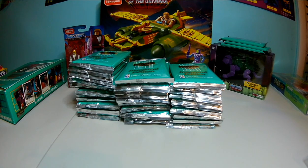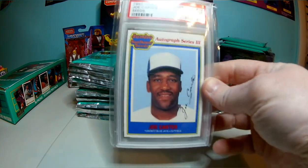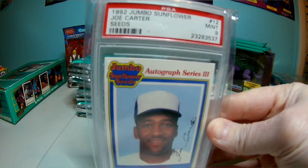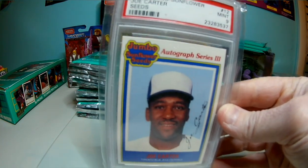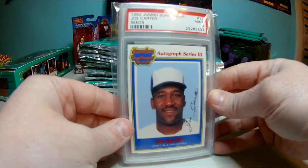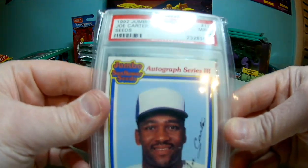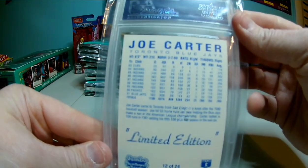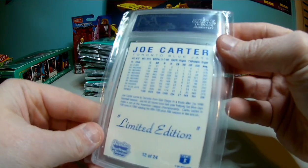Before we get started, I want to show off these graded cards I picked up. This is one that I picked up as a PSA 9. It's my favorite player as a kid. It's a Joe Carter card. Pretty cool card. It's a PSA 9. I'm really digging the card. It's pretty slick. It's a jumbo sunflower seed card. This one he was with the Blue Jays. I really like the card. I think it's really neat.